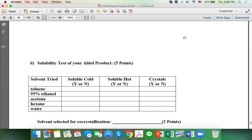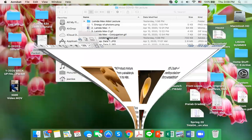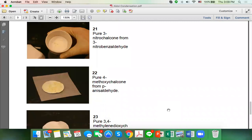Okay, all right, so let me go back to this. Let me go back to this photo. Let me see if I can show you anything else, okay? So at the end, look at this. We're able to get all three crystals in off-white.